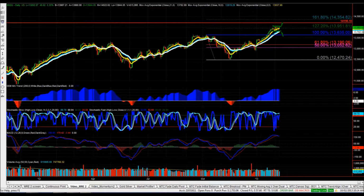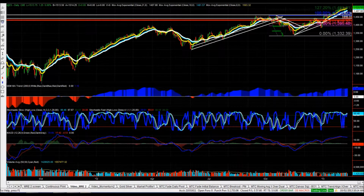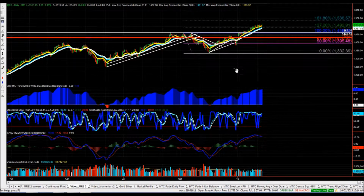Let's switch over to the S&P futures. This was the INDU chart, by the way. Switch over to the S&P futures, and the S&P futures look a lot stronger than the Dow, just from a chart perspective, and it looks like 1540-ish, 1535, 1536 is a potential target if we break out to the upside. And that's if we break out to the upside.